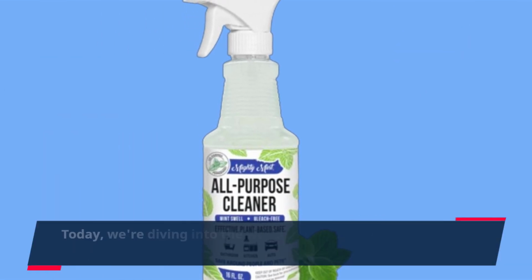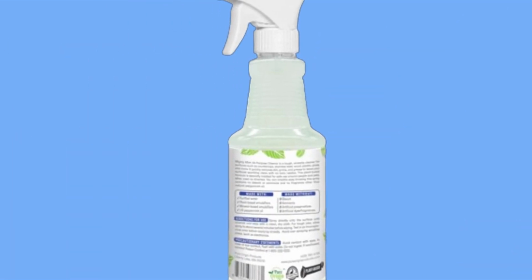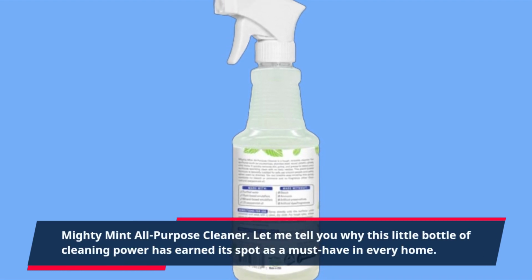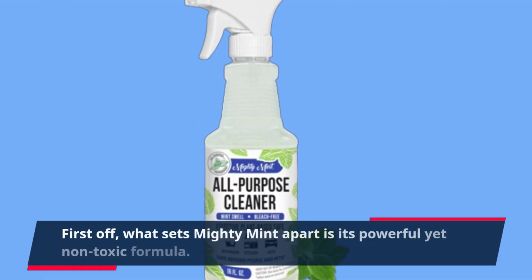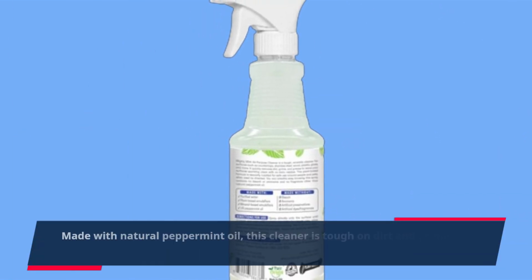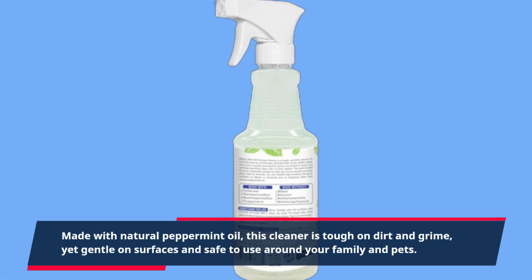Today, we're diving into the world of household cleaning with what I believe is the best shower cubicle cleaner out there. Mighty Mint All-Purpose Cleaner. Let me tell you why this little bottle of cleaning power has earned its spot as a must-have in every home. First off, what sets Mighty Mint apart is its powerful yet non-toxic formula. Made with natural peppermint oil, this cleaner is tough on dirt and grime, yet gentle on surfaces and safe to use around your family and pets.